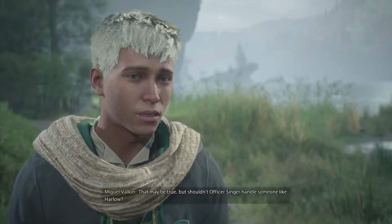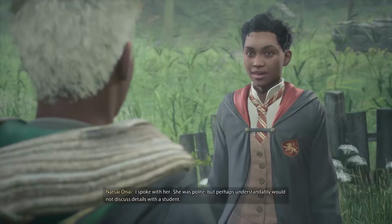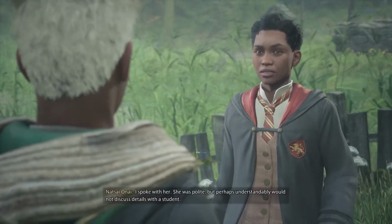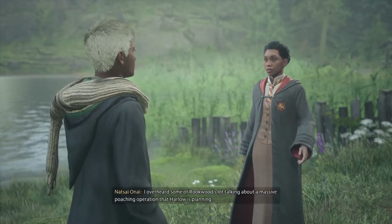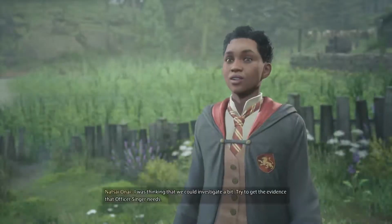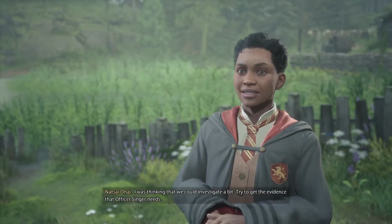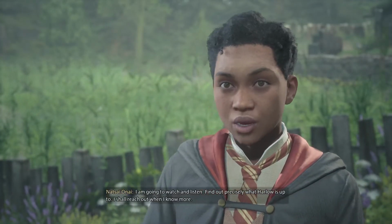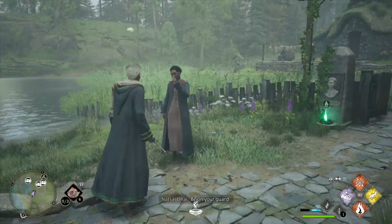That may be true, but shouldn't Officer Singer handle someone like Harlow? I spoke with her. She was polite, but perhaps understandably would not discuss details with a student. I overheard some of Rookwood's lot talking about a massive poaching operation that Harlow is planning. I was thinking that we could investigate a bit, try to get the evidence that Officer Singer needs. All right, but how? I am going to watch and listen, find out precisely what Harlow is up to. I shall reach out when I know more. In the meantime, remember, I am here if you need me. Thank you, Natty. Be on your guard.